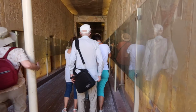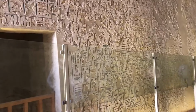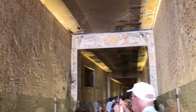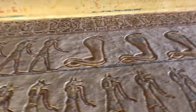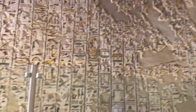We are now in Ramses the Ninth's tomb. Ramses the Ninth, definitely not the most well-known Ramses, but has a beautiful tomb. Look at the snakes up there. This one doesn't have the stars on the sky in this area. We've got rocks. Lots of colors.